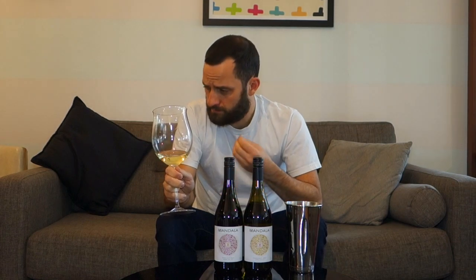Lemon pith. It's got a bit of creaminess to it. It's got a little bit of that nice kind of lanolin character, which I associate with barrel-aged lees contact Chardonnay. A little bit of stone fruit in there, but yeah, sort of lemon butter. Let's taste.